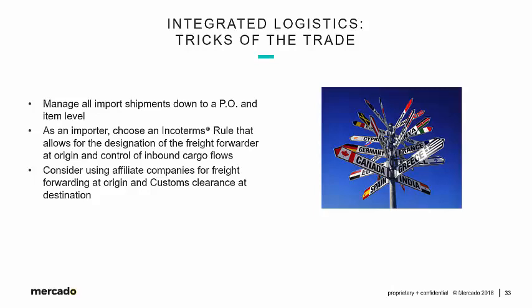Make sure, as an importer, that you choose an Incoterms rule, a shipping term, that creates the most benefit for you. Maybe designating the freight forwarder at origin and control of inbound cargo flows. Once again, we're not here to tell importers how to run their business. But as a trick of the trade, as a rather beneficial policy, it's not a bad idea to pick an Incoterm like free carrier, FOB, that allows you to designate the freight forwarder and control the inbound flow of cargo.